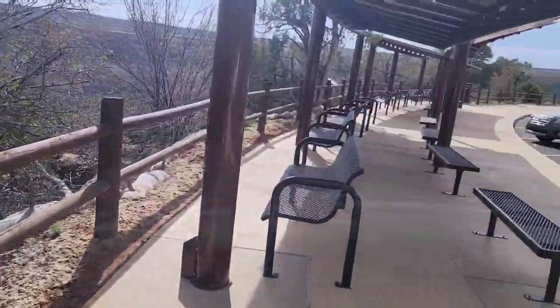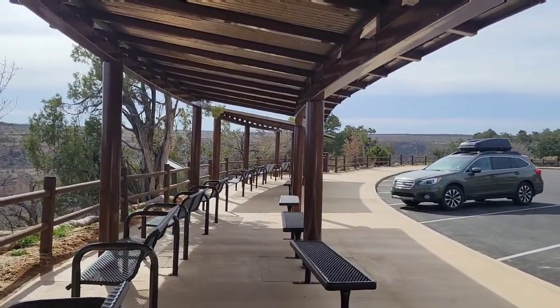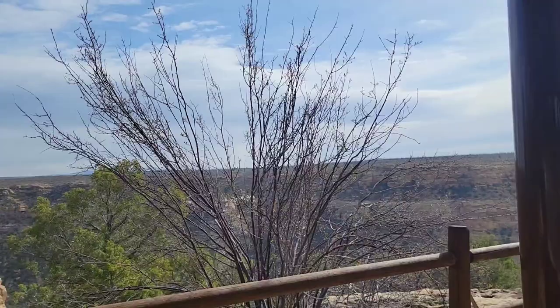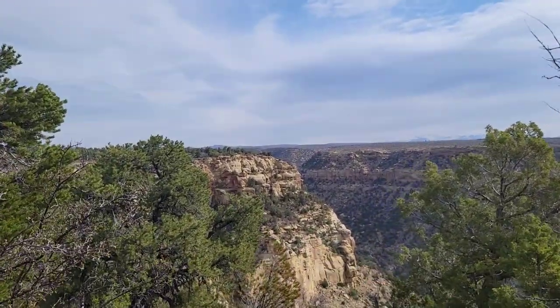All right, but look at this seating area. Yeah, oh, there's the Subaru. I'm shaking when I walk. Yeah, see if I can stabilize it. And I'll just give you a pan out there. Look at that. So that's the canyon.